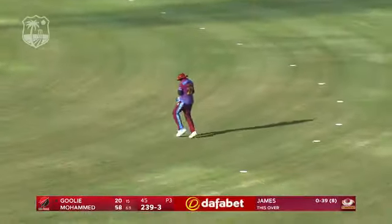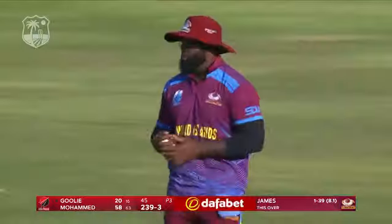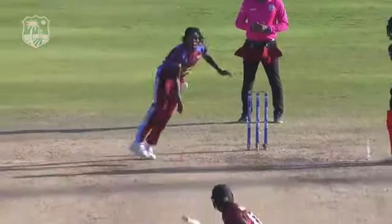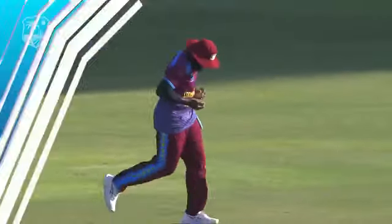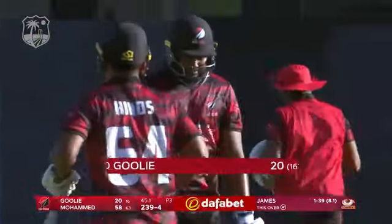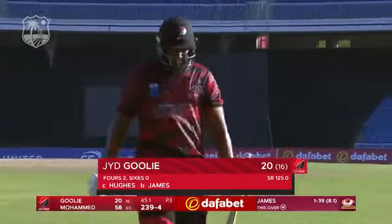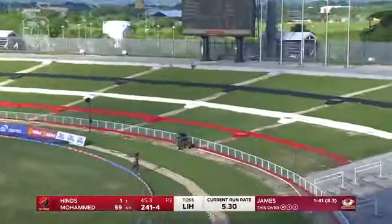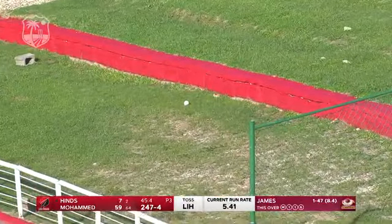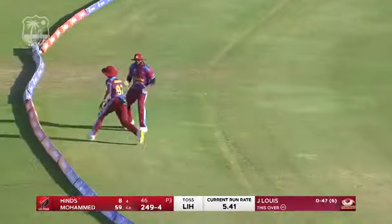Catch it! With a full toss, and he will pick up a wicket. So miscued shot from Jet Gully. Full toss from Kofi James. Didn't get a hold of it and was easily taken at extra cover by Chesney Hughes. The dangerous goalie is gone for 20. Leg side, and struck firmly enough to fly for 6. Full toss again. He was searching for that Yorker, and the catch is completed.